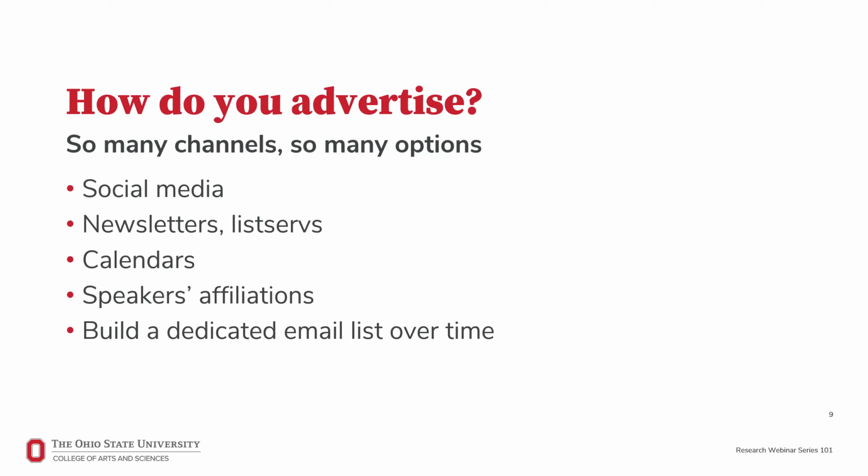Newsletters and listservs, you may maintain some of these. Most of us probably have a monthly newsletter or a weekly newsletter. Obviously, you want to use those. But also think about, what does your larger organization have available? I am based at Ohio State University. We do a daily email to staff and faculty, a weekly email to the students. I always submitted things to those newsletters. Again, the department that your speaker is coming from, or related departments that may be interested in your topic, see if they will share that information.